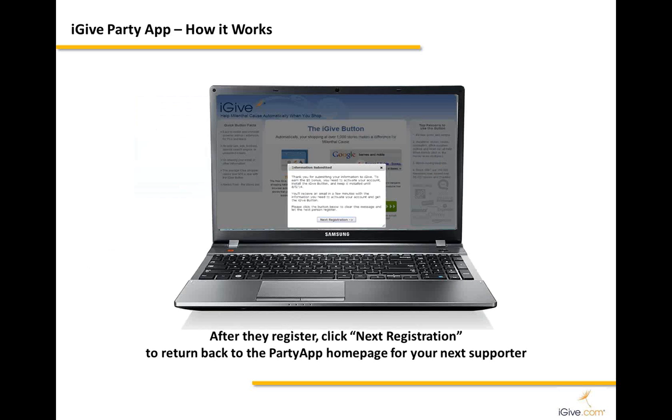They get a screen that looks like this. And you or they or someone can click on Next Registration, and it starts all over again. All they have to enter is their email address, first and last name, zip code, and password. It is very, very simple, very, very fast.